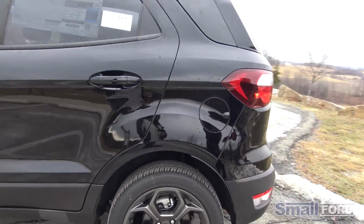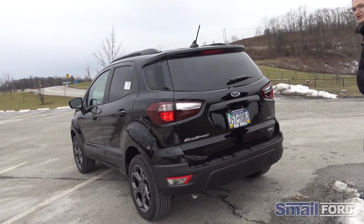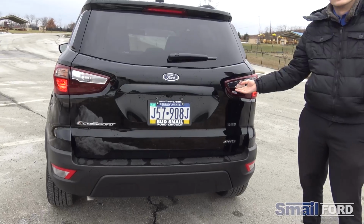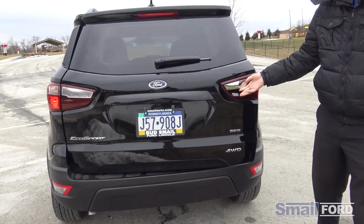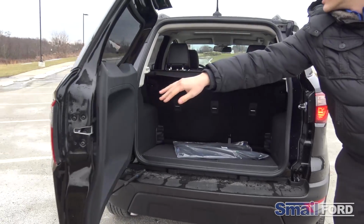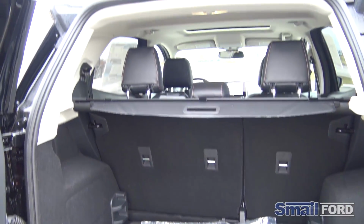And as we come around, one big thing is the trunk. So you'll notice the tail lights are pretty similar, but in this one there's actually a little hole. So you actually open the trunk through the tail light, it opens sideways, and you have a nice big trunk in here to store all of your belongings.